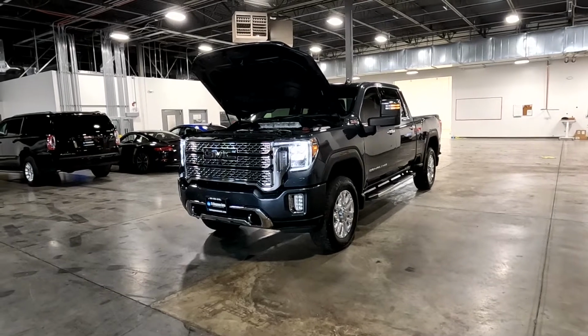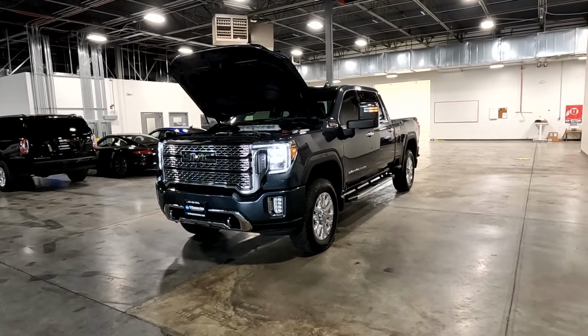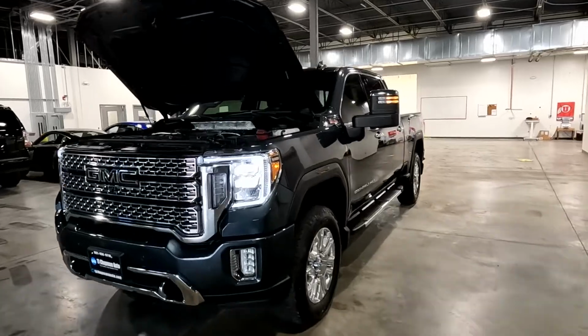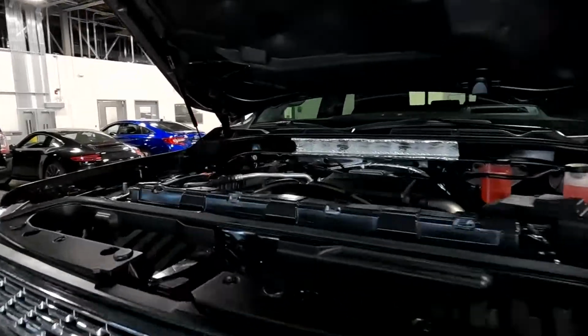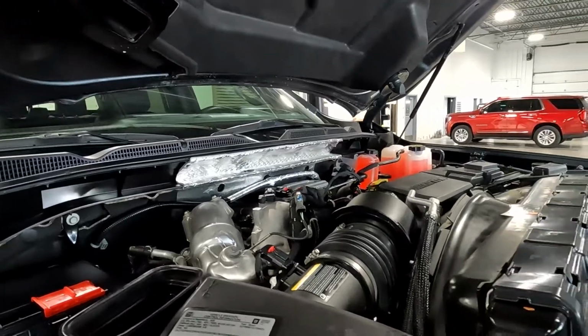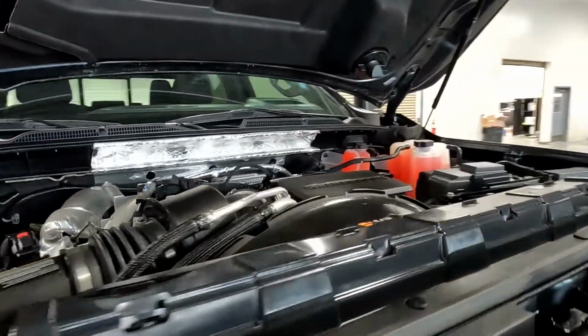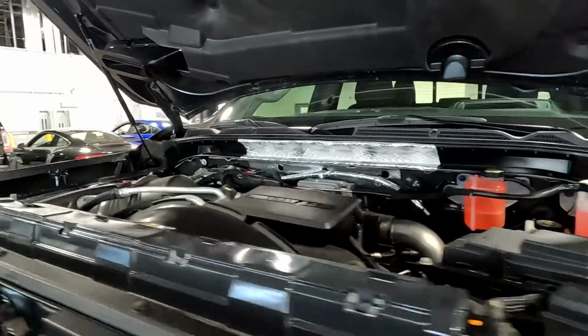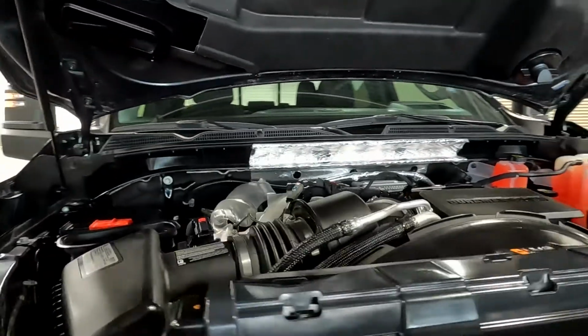Hello everyone, today we have a 2020 GMC Sierra K3500 Denali. It's a 6.6 liter diesel, the Duramax Turbodiesel. And that is sounding smooth as could be. So I'm going to go ahead and close this up and take you for a tour.